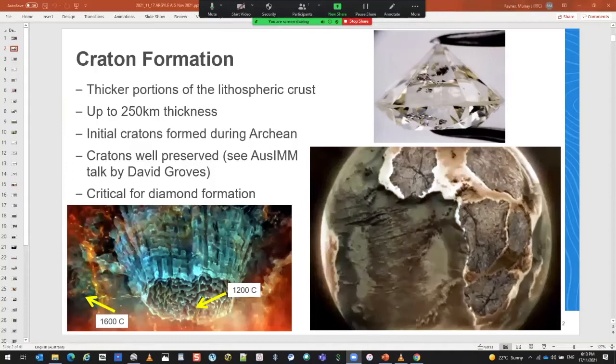So you've got to go back to basics with respect to where the diamonds form, and really it comes down to craton formation. If we are sitting back in the Archean, you've got to remember that's the period of time in the Earth where we're getting thick crustal lithosphere forming. If you want to understand that, there were some great talks by ISO member David Groves last year talking about cratons and craton preservation for orogenic gold.